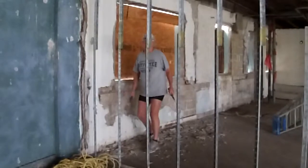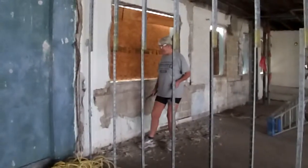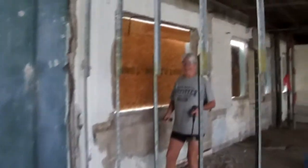You know, looking through the bars, it looks like prison labor. That's what it feels like sometimes, unless it comes off in a big hunk.